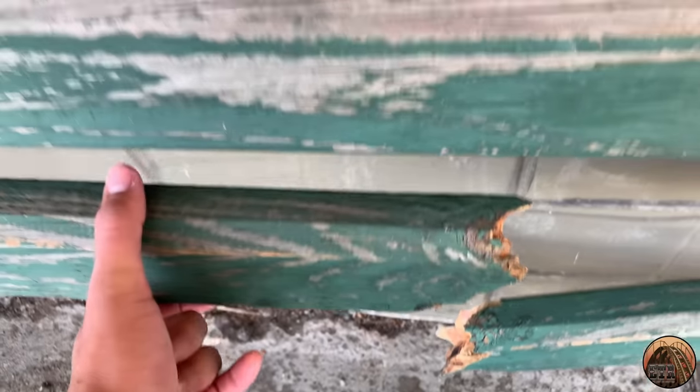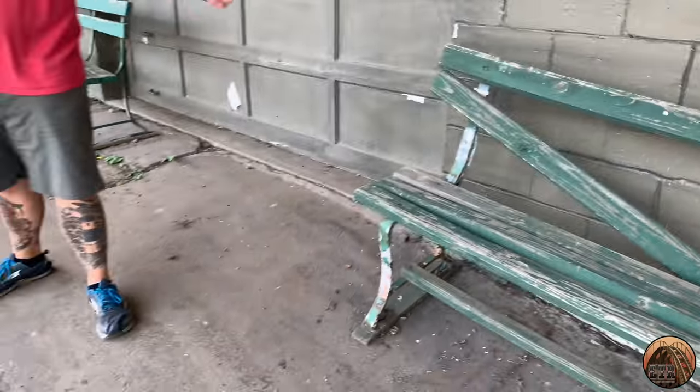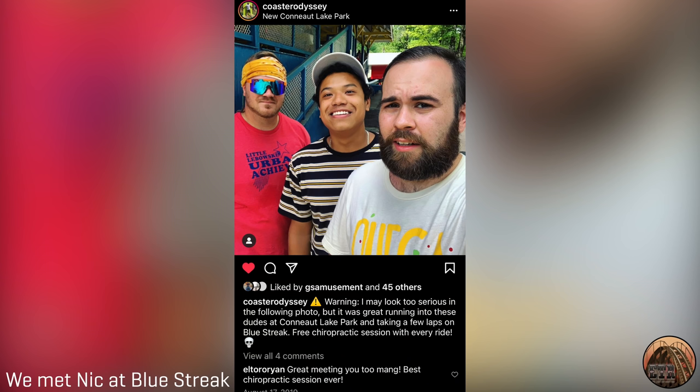And there's no trims. Look at this. They've been focusing too much on Blue Streak to repair the wood here, so they haven't really repaired this one. They've actually taken this wood and put it on Blue Streak.